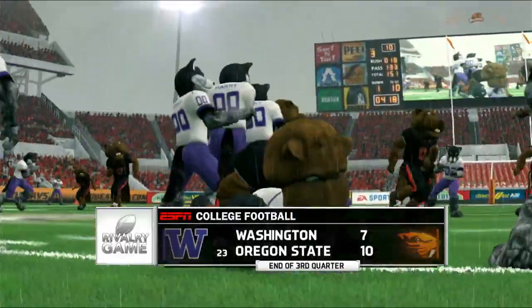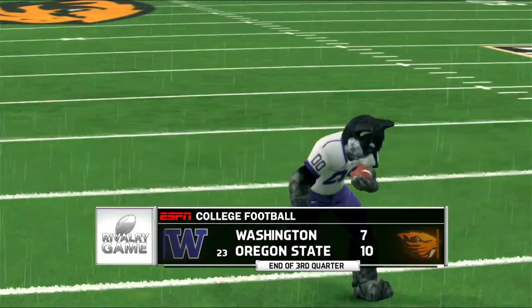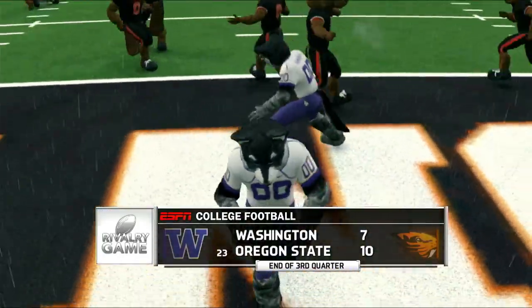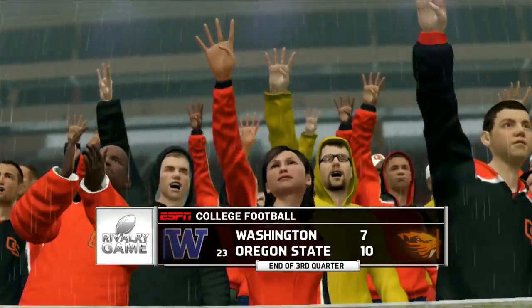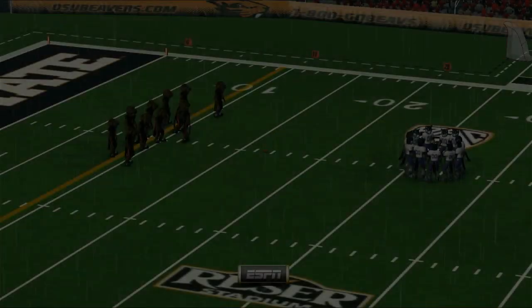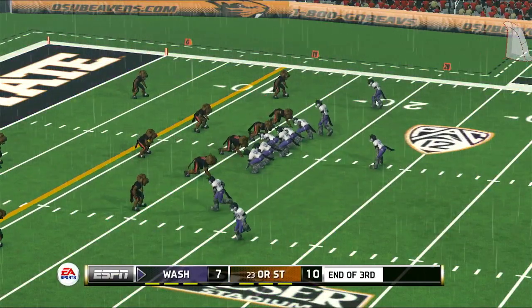Great game so far, and it looks like it'll be decided in the fourth. The Beavers with a three-point lead. Welcome back to the action. Fourth quarter. This one will decide it. Tight ball game through three.